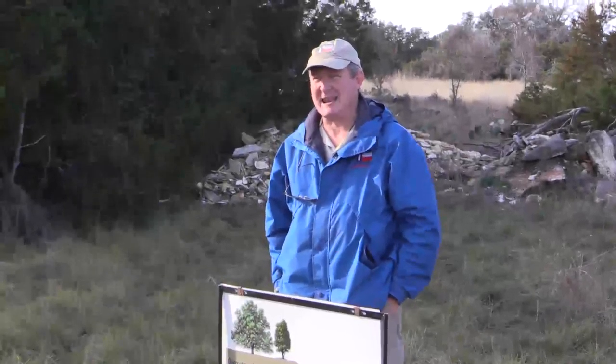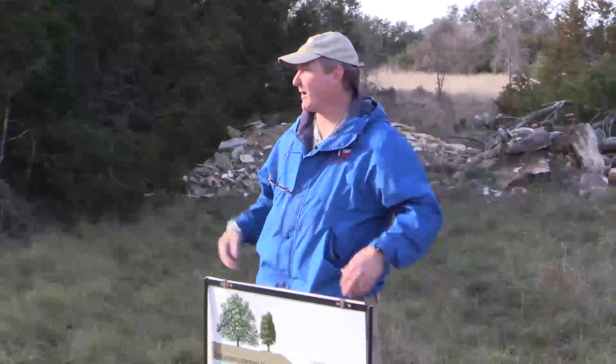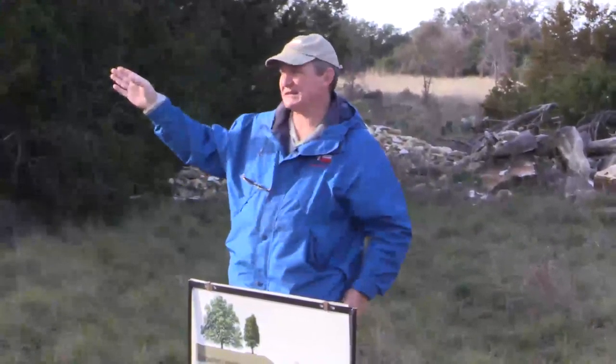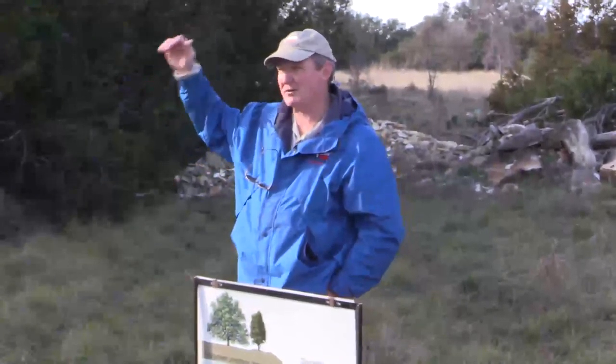This is what's known as an ecotone. It's a place where a number of environments transition into one another. So just a short distance to the east, we have the coastal plains, the Blackland Prairie, right? Very different kind of environment. Up here, we have three microenvironments coming together.